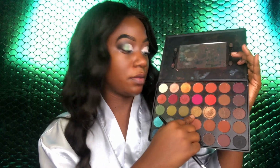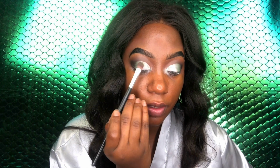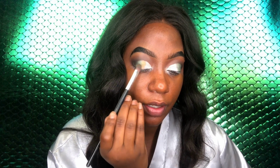Okay, so now we're gonna go in with the gold, which is this color right here, and then we're also going to do that color right there. But first we're going to start with this one. So we're going to go in with that. I'm just flipping my brush over. Okay. Gonna go right over the green.